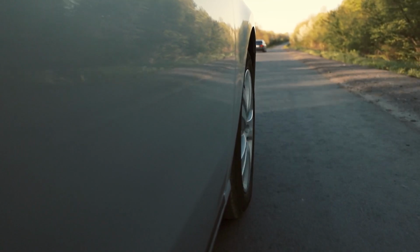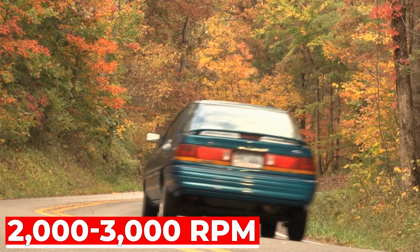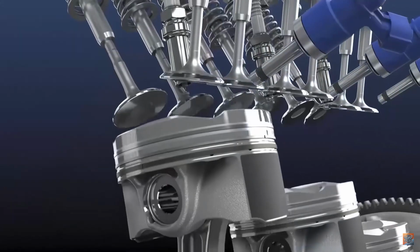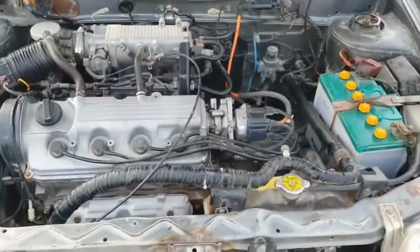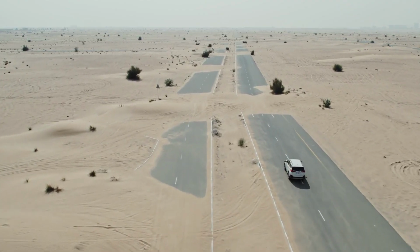To prevent this, it's important to shift gears at the correct RPM range, usually 2,000 to 3,000 RPM for most cars. Pay attention to how the car responds. If the engine sounds strained or sluggish, adjust your gear accordingly to maintain a smooth, efficient ride.